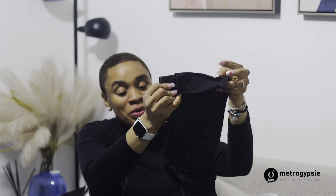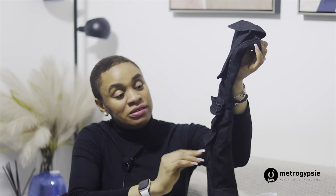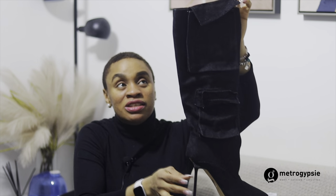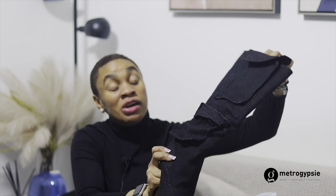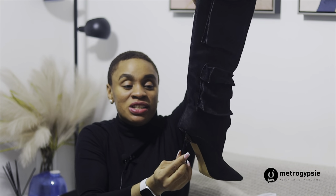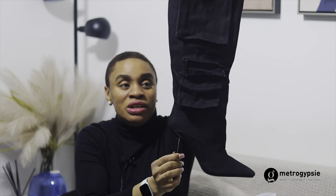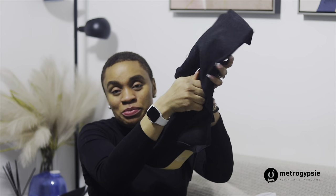You know how cargo pants and cargo things were in last year. Obviously, I still just love them. I just love the ruggedness and the street vibe these things give to your outfits: your skirts, tops, trousers, and then boots. So this is how it looks. Stiletto heels, looking really hot. And it's denim, really soft on the skin. You can zip it down.